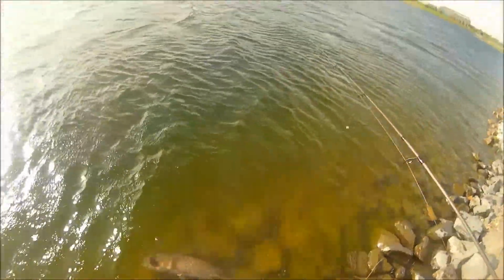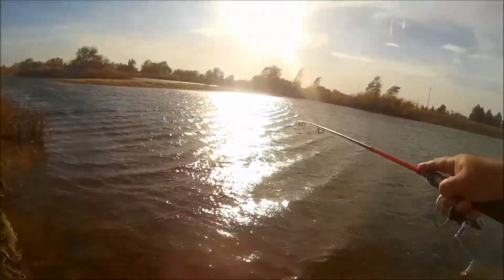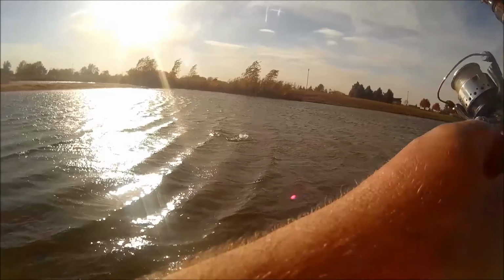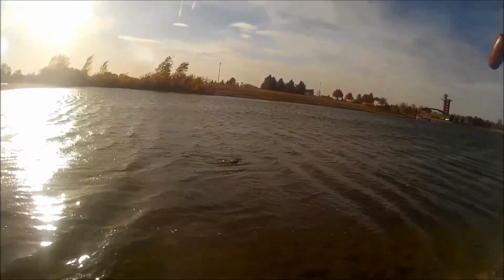Fish was 24 inches, 6.22 pounds. As it takes off and swims away, I spent a lot more time reviving that fish than what I showed, but wanted to make sure it got away healthy here. Give somebody else a chance to catch it. As we move down the lake here and hook up with another big one.